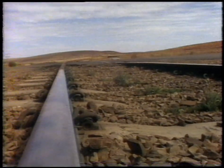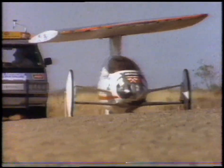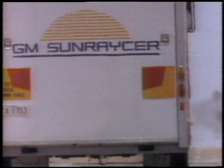As the Swiss and Ford teams continue to fight for second place, GM is ahead by 2 days and will go on to win in 44 hours, 54 minutes, setting a record of 5.5 days running time. They reached their average speed of 41.6 miles per hour by drawing on the sun's energy and an electric motor using only 1 1/3 horsepower.